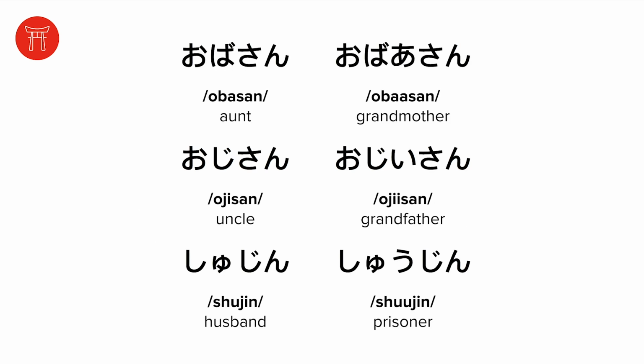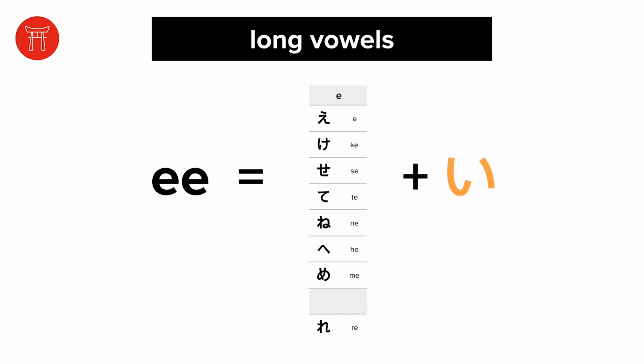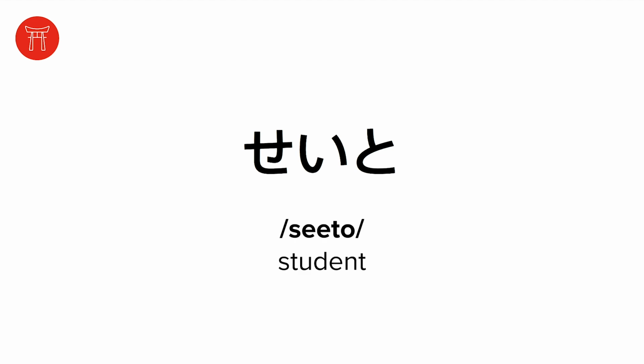As you can see, the length of a vowel can make a huge difference in meaning in Japanese. So, never ever call someone's aunt obaasan or introduce your husband as shuujin. They won't like it. 2 more long vowels in hiragana to go. This is where things get a little tricky. The long vowel e is often transcribed by adding i to hiragana characters found in the e line of the hiragana chart. For example, the Japanese word for English is pronounced as eigo, and student is pronounced as seito.